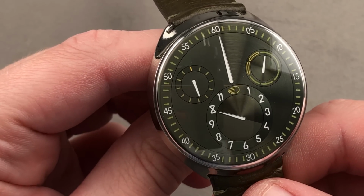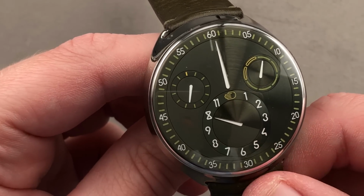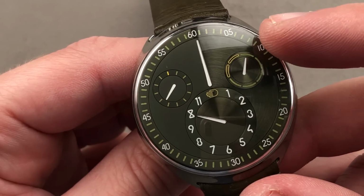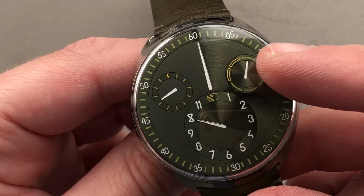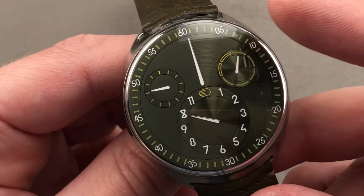For 10 years of Ressence watches, you can see this right now is 10 o'clock. Is it 10 in the morning or 10 at night, or 10 p.m. that is? If you look at the 7-day indicator, you can see the pointer, the indicator, is right in the middle of the arc, which means the middle of the day, which means we are looking at 10 a.m.